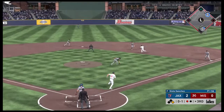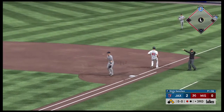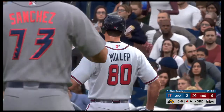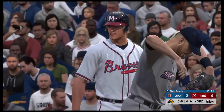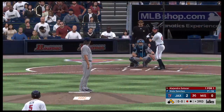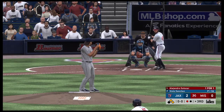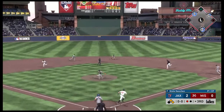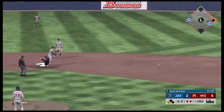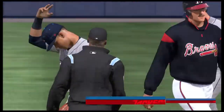Wanting to avoid the double play here as he gets this one down. Oh, and ouch, that one drilled him. He's safe. A great recovery, but he couldn't get it there in time. Now back, second baseman, Alejandro Salazar. Into the box, Alejandro Salazar, as he rips it on the ground to second. There's one on to first as they get the double play to get him out of the inning.